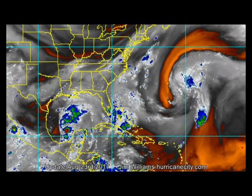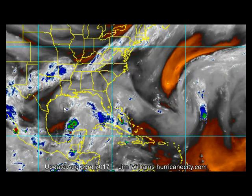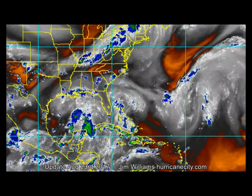And you can see that it's already beginning to do so in this water vapor loop. It's very pronounced, and as the frames go by, you can see this upper level low is beginning to loosen its grip on Harvey, which should allow this to go ahead and develop.